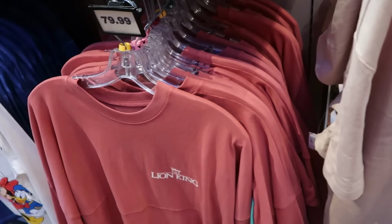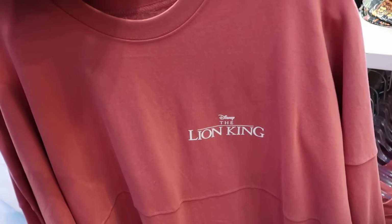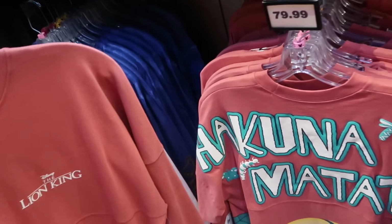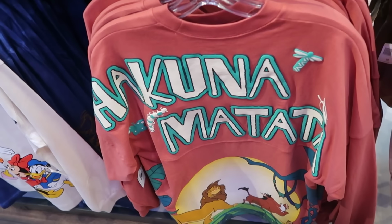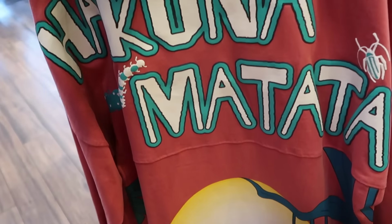And they do have the brand new adult size Spirit jersey. These are $80 a piece. You have Disney the Lion King on the front. The backside has your classic raised lettering Hakuna Matata with the characters at the bottom, Simba, Timon, and Pumbaa.